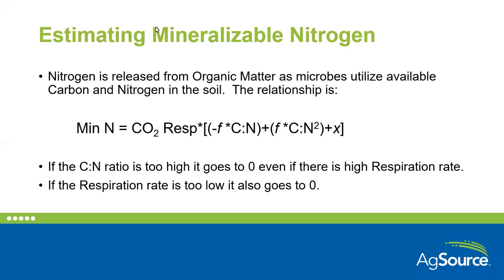Even if it's a high respiration rate, it can still end up with very low mineralization of nitrogen because of the high carbon content. Or the other side of that is if the respiration rate is too low, it can also go to 0, indicating that there's just not enough microbial activity, even though the C-to-N ratio may be closer to an ideal value. There's not much biological life there to utilize that and take advantage of that.